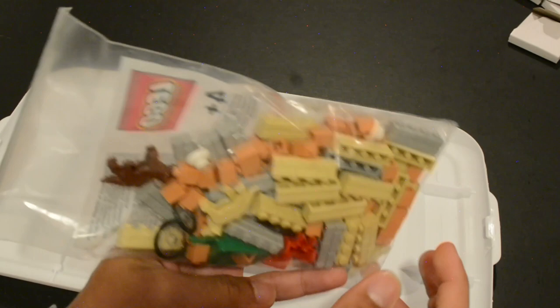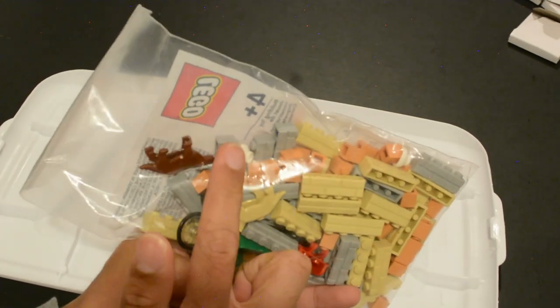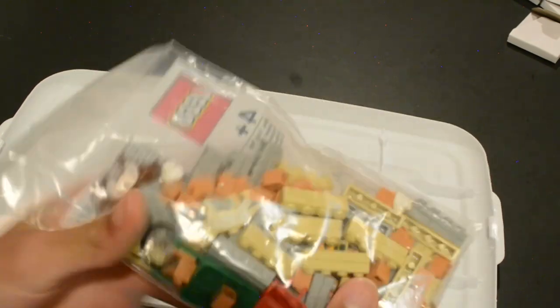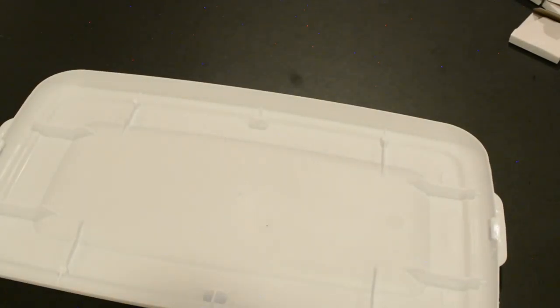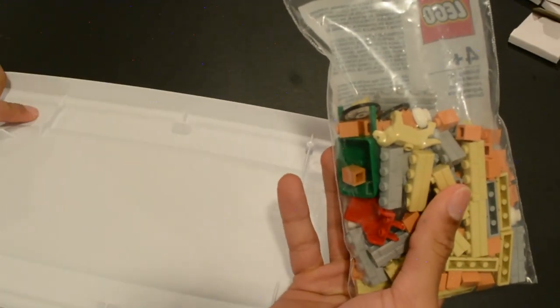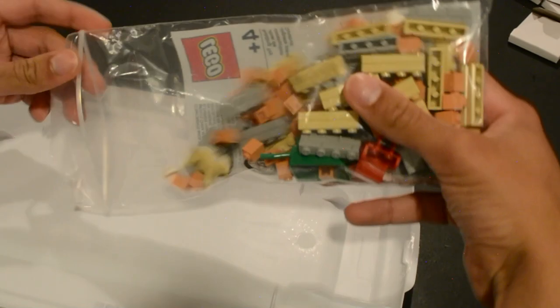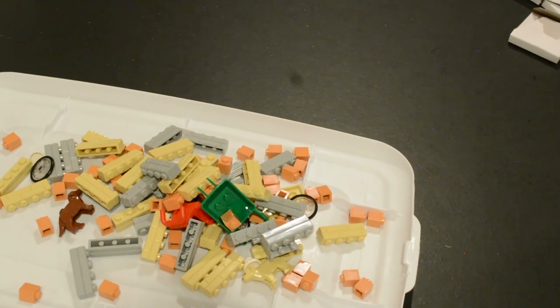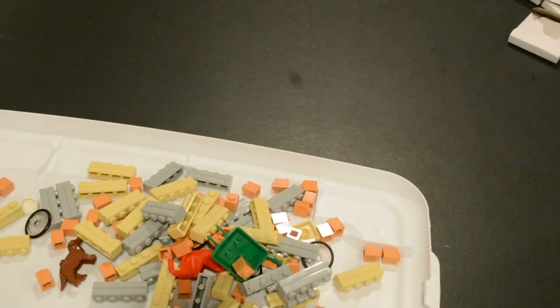Okay. So we have some dogs in here, a couple of bowls, some masonry bricks, and some actual bricks. So let me start to open this up and give you guys a little bit of an idea of what exactly I have purchased. I don't know why there's stuff on this. Okay, so I will do my best to go through everything and hopefully not miss anything.